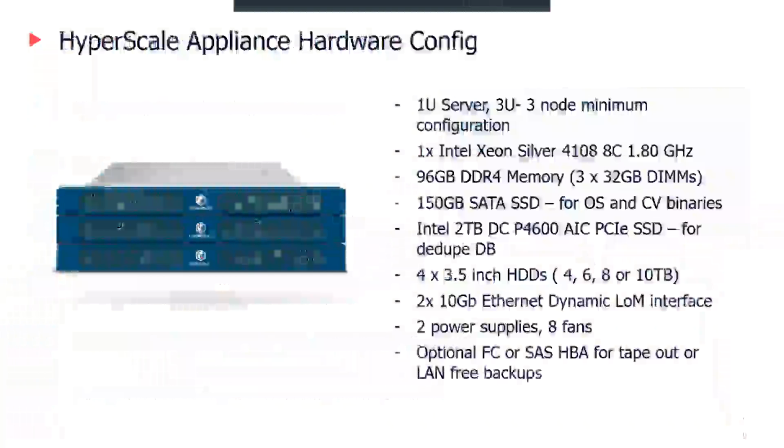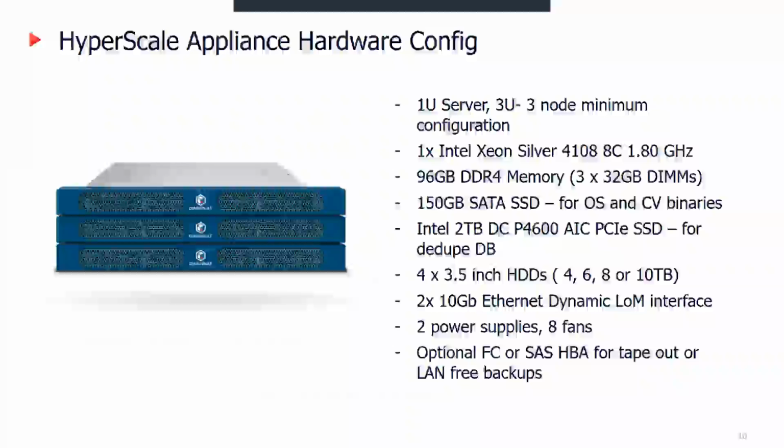So the appliance hardware config, like we showed earlier in the beginning, is a 1U server, 3 nodes minimum. You add them in 3 nodes. So it's not a traditional hyperscale solution like you're used to in virtualization. That's why ours is called hyperscale. We're building it out in 3 node increments.